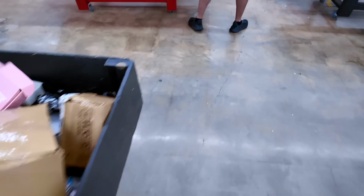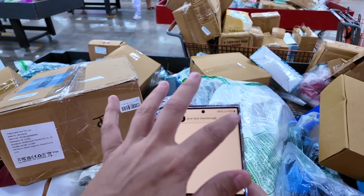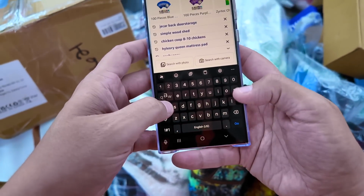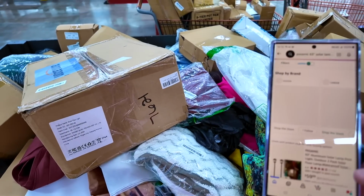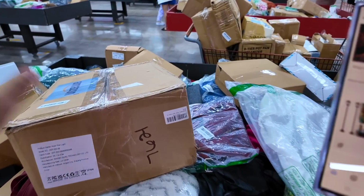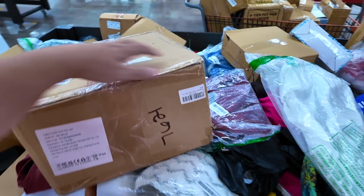Well, come to find out, it was a freaking hookah. It was a hookah set. And I was kind of like, oh my gosh, I have no idea if any of my customers are gonna want a hookah. And I posted it and I cannot believe how fast it sold. It sold in like 20 minutes. And I got a pretty good amount for it. I sold it for $17 because it was worth around $40. I was just honestly surprised that one of my customers snatched it up as fast as they did. So I will be looking for hookahs from now on.